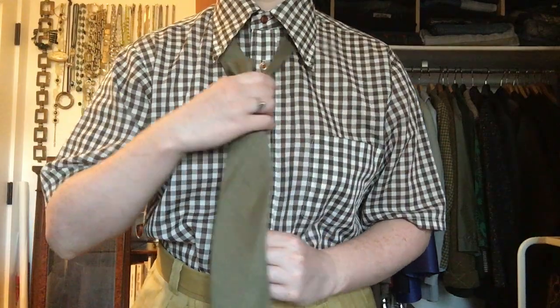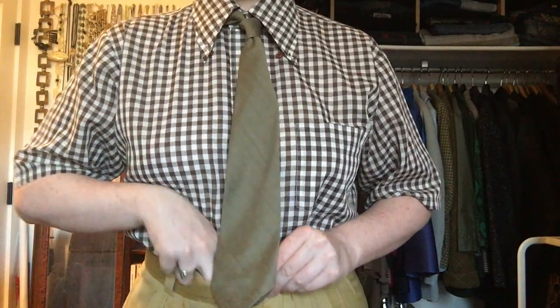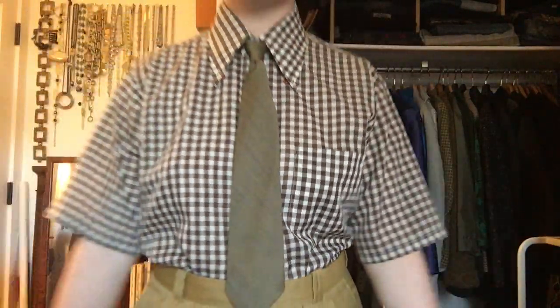The other tie that I think is great is this khaki tie. It is, again, vintage, as you can see. It's wool and dacron. And it's got a nice texture to it. It's a great basic color. I really want to wear this with some khaki pants and a white shirt. I think that would be kind of preppy and fun. And you can't tell now because the sun is setting, but it has this sort of sheen to it, which I think is really beautiful.